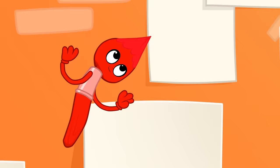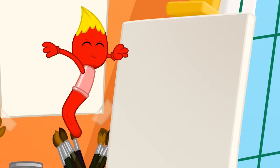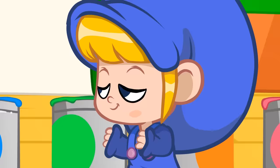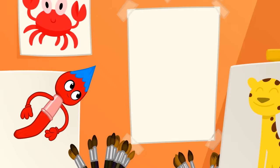Red is the color of a crab and a ladybug. And yellow is the color of a little chick or a dangerous leopard. A blue animal is a whale. And there are blue butterflies. Like a butterfly.